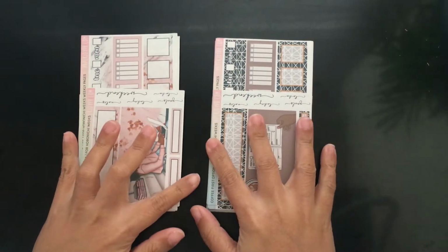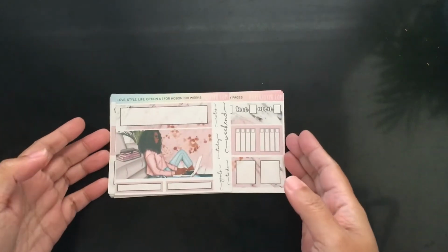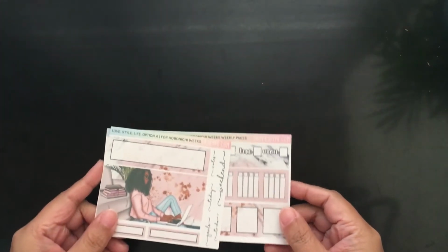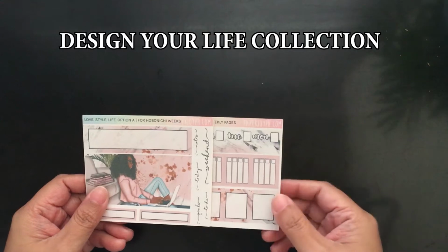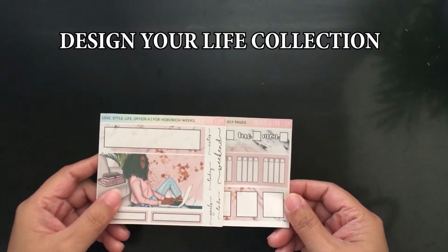Okay, so let's get started with this stack. So once again, these are 2 of the 6 kits that we have for the Christmas in July event. I should have put this lower, but I didn't. I'm sorry. Okay, I'm just going to take them out of frame and then I'll show you one by one. So this collection is called Design Your Life. And it's not a fall kit, but this is more of an anytime kit and very inspirational.